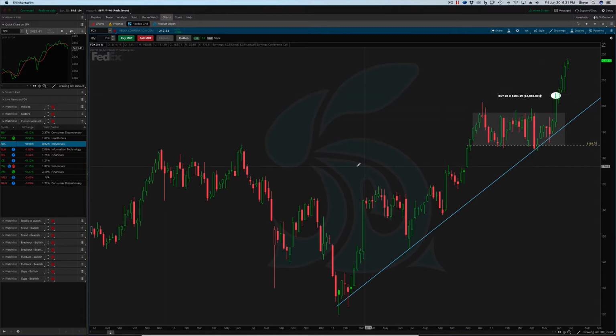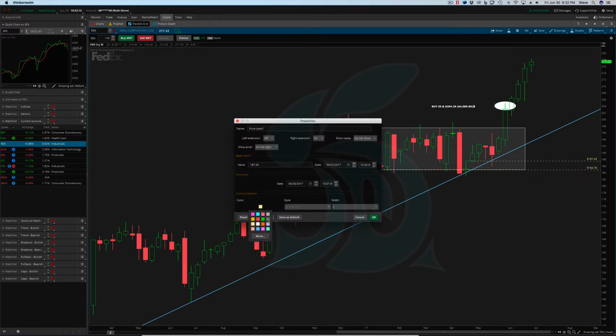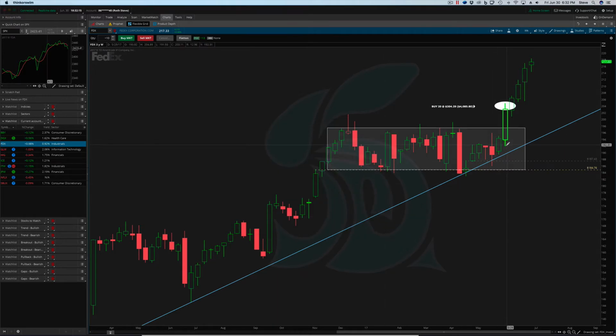FedEx. What can I say about FedEx? Just a huge run off a simple breakout. I'm actually just going to slide my stop up slightly, come up to this 187.50 area. Again, not much, but at least it's not at the lows for a complete loss if it were to turn around.